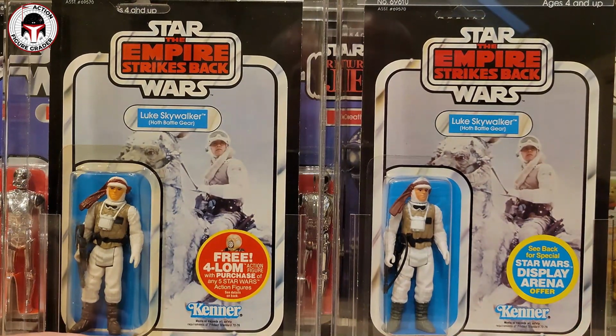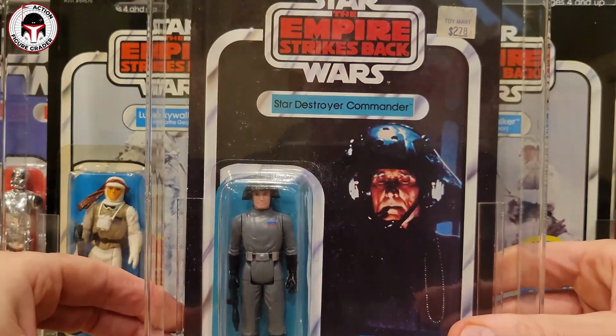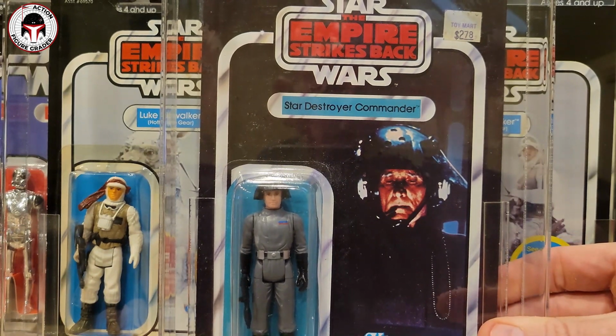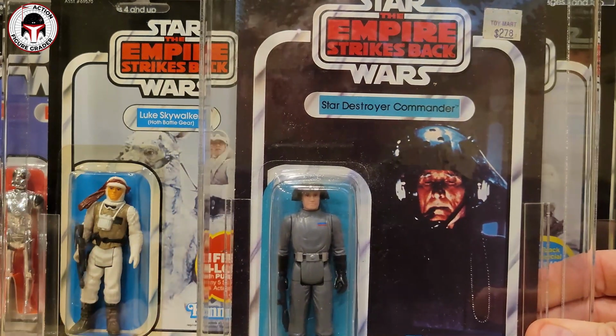So, as you can see, the Empire Strikes Back line of figures and card backs were ones that I really focused on in 2022. I think that the only big one I really would like to pick up this year would be a Hoth Han Solo to go with my Hoth Leia and obviously my Luke Hoths.